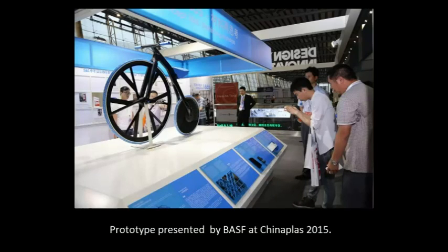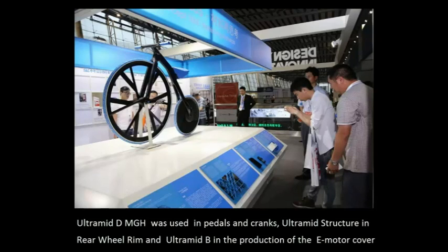The seat of the Concept 1865 is detachable and contains the battery for the electric drive. Ultramid DMGH was used in pedals and cranks, Ultramid Structure in the rear wheel rim, and Ultramid B in the production of the e-motor cover. Polyamides are also used in other sports such as skiing, ski bindings, and in some tennis strings.